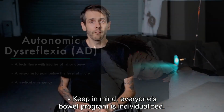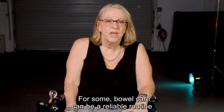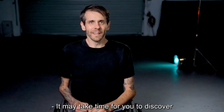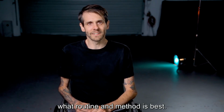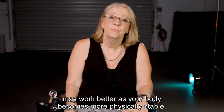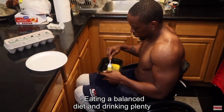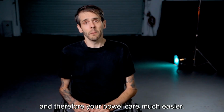Keep in mind, everyone's bowel program is individualized. For some, bowel care can be a reliable routine with just a suppository. It may take time for you to discover what routine and method is best. And some methods or routines that might not work well initially may work better as your body becomes more physically stable. Eating a balanced diet and drinking plenty of water every day will make your bowel movements and therefore your bowel care much easier.